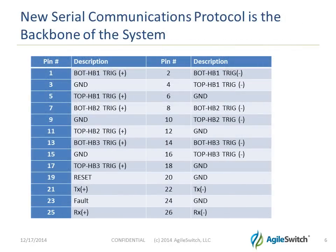We do this based on our new patent-pending communication protocol, which serves as the backbone of the system. You can see here the 26-pin connector that both sends the trigger signals from the controller and also receives the fault and other monitoring information on the transmit and receive lines shown through lines 21 through 26.